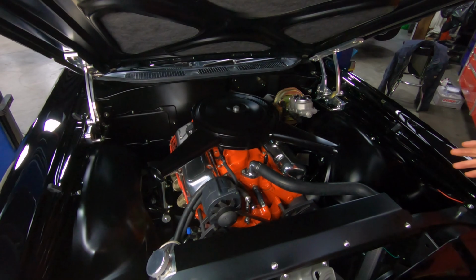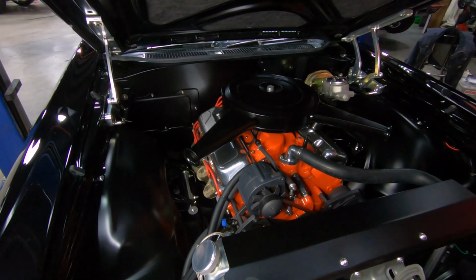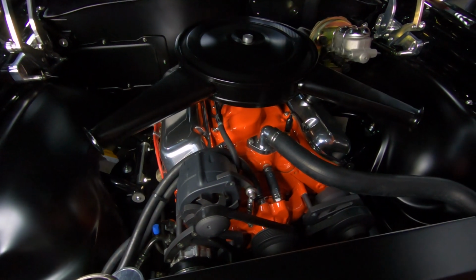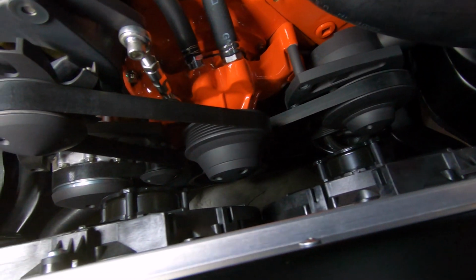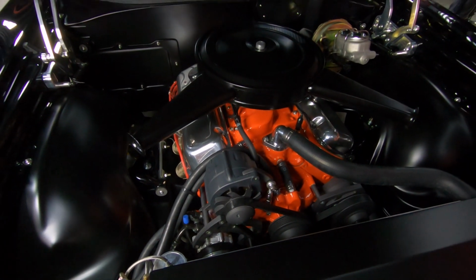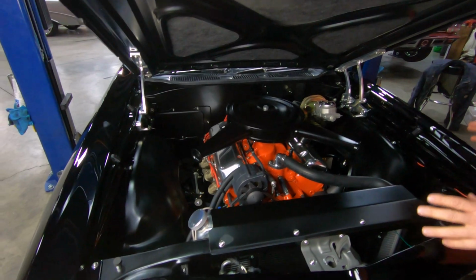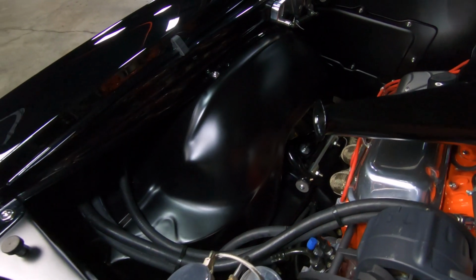Got some great looking aluminum valve covers. They've blacked out the power steering pump. They blacked out the alternator. They blacked out all the setups on this thing. They've got the serpentine setup on it, all the pulleys, all the bracketry. The AC compressor is aluminum down there. The inner wheelhouses are chassis black. The firewall is all smooth and looking sweet. I mean, everything about the thing.